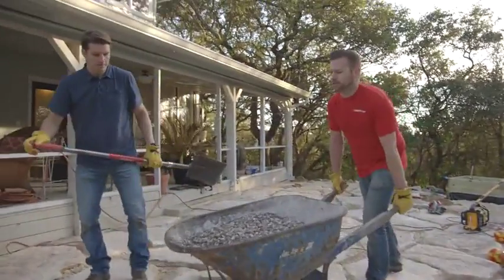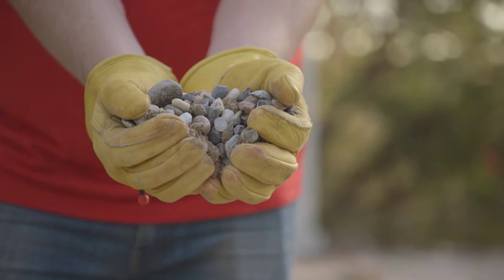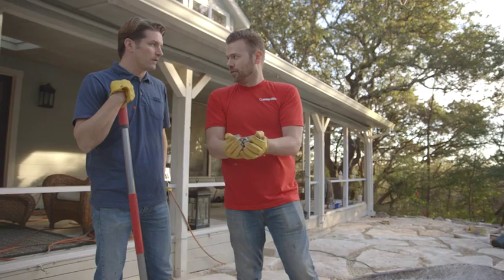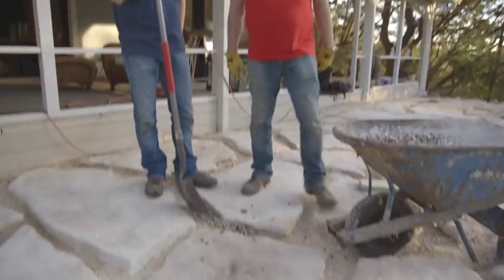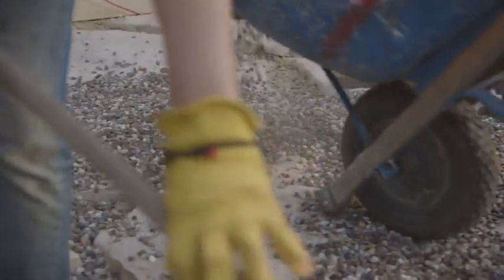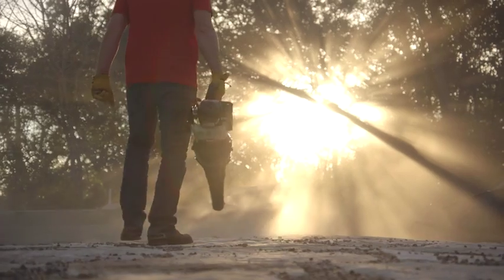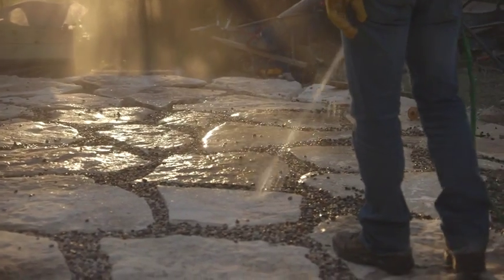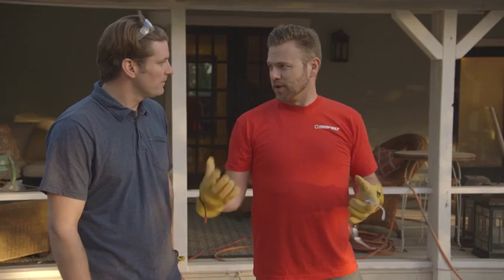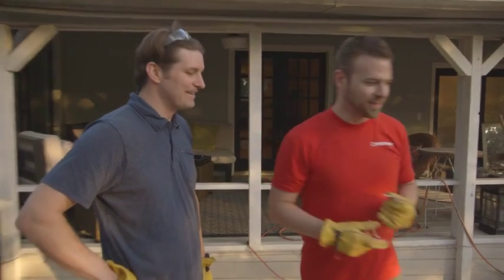Final step. Pea gravel. What you're gonna love about this is, A, it breaks up all the light color with a little bit of variation. And B, the install goes like this. All over the place. The sand that's in the pea gravel, when you get it wet, it's gonna lock this thing in. It'll all tighten up and it'll be rock solid forever. Nice work. Thank you. Next thing.